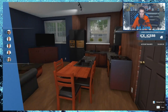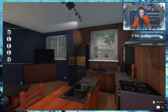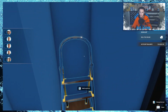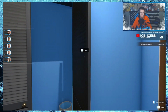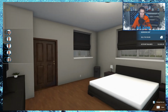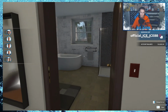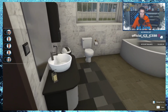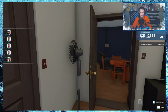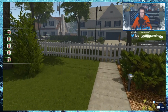Nice warm blue into the kitchen, living room, and dining room. And we have a little storage closet here, a couple things a homeowner might want. And here's the master bedroom, and the master bath. Again, this is for one to two people living here. It's not for a family. And, yeah, so let's go ahead and sell this thing.